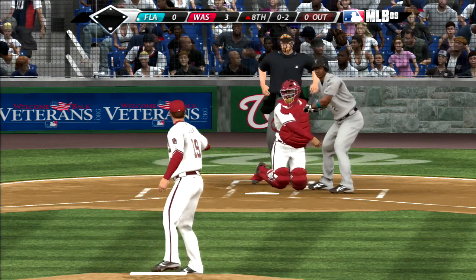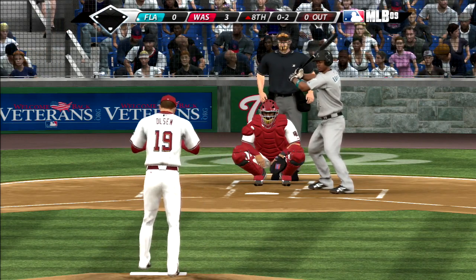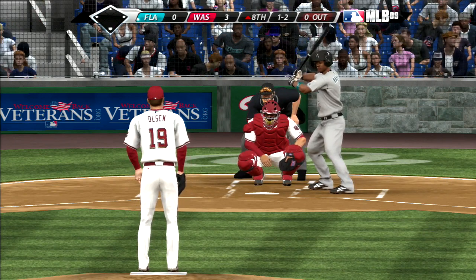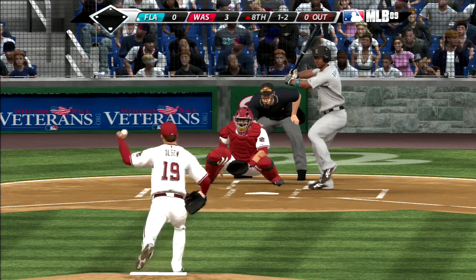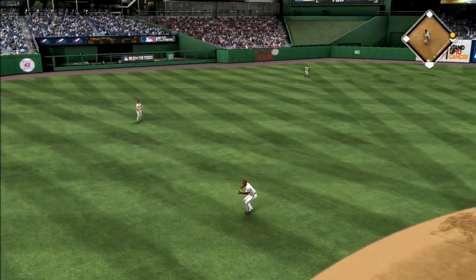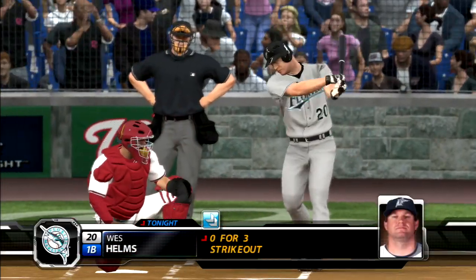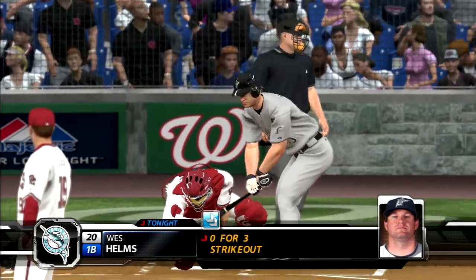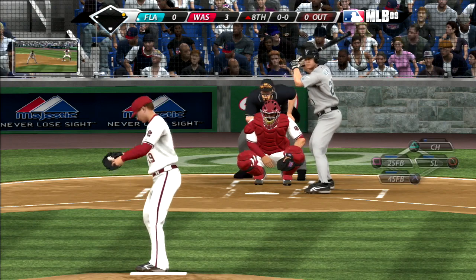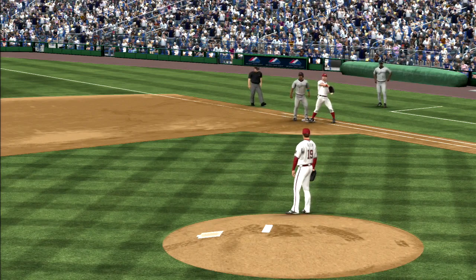And Ramirez is able to hold off on that one, but he still trails in the count. It's 1-2. And with 2 strikes, that's a tempting pitch not to chase. Now a ball hit hard towards the hole, and that'll just sneak past his outstretched arm, a base hit. So a runner at first now with nobody out, and standing in is the first baseman, Wes Helms. Throw over to first, a dive, but he's back.